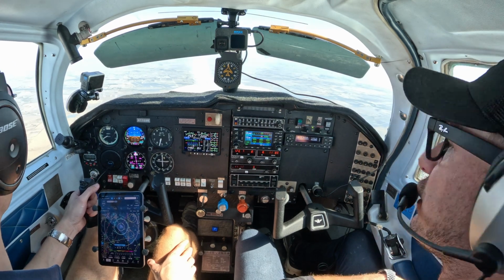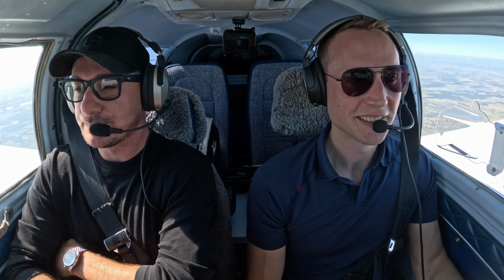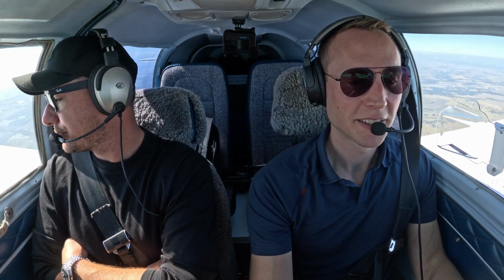Can you see the curvature of the Earth from up there? You do see the curvature, especially at sunset. That's cool. You really see the light bend. And the Aurora Borealis. Oh, I bet.